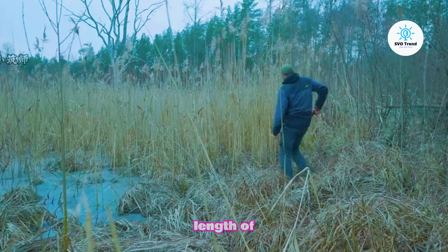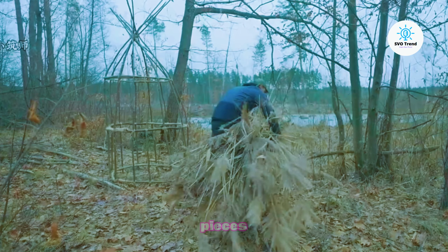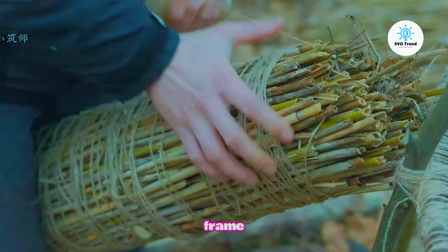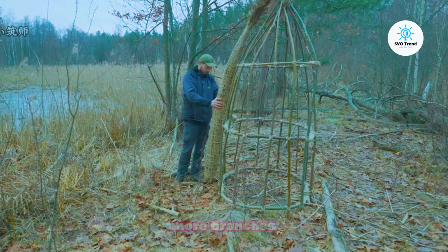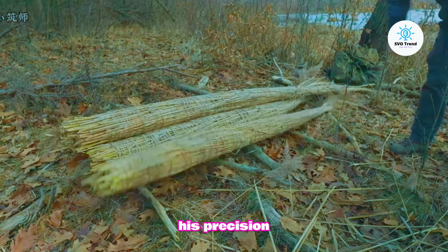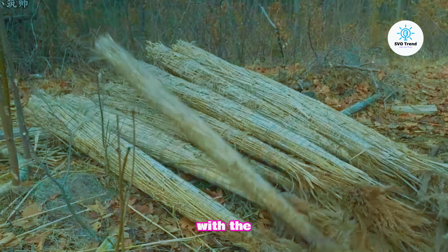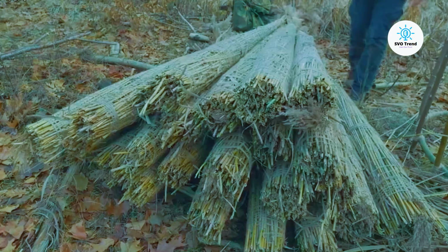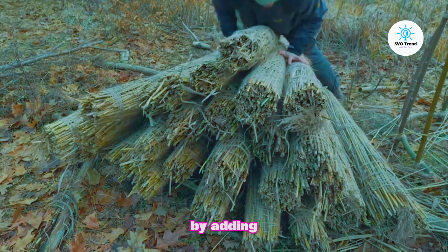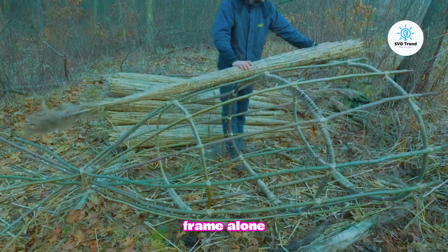Due to the limited length of the branches, Awei binds 2 together, alternating thick and thin pieces, to form a circular frame. He secures the outer rim with more branches, tying everything tightly with hemp rope. His precision and skill suggest he might have built 1,000 shelters before. With the frame resembling the head of a missile, Awei reinforces the structure by adding circular supports at the middle and top.